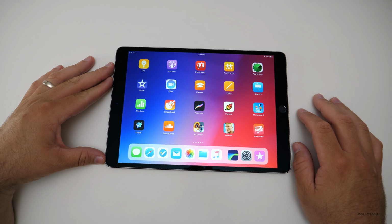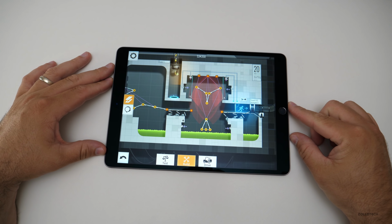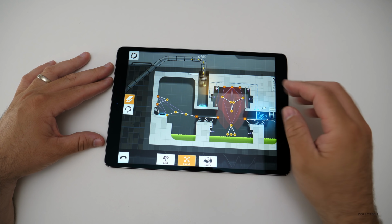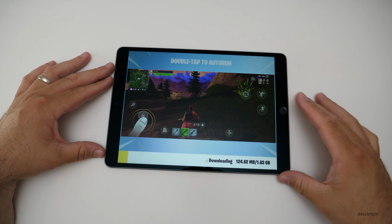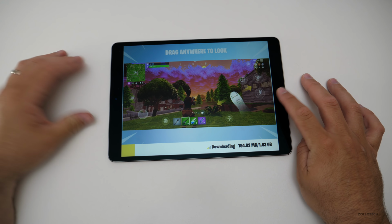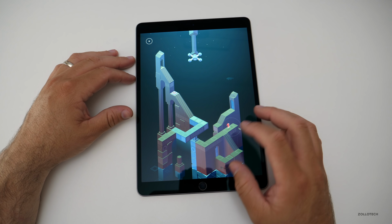Also, games are really great on this. So maybe you want to play PUBG or this version of Portal, the Bridge Constructor Portal. This is a great game. It's really fast on the iPad. I've had no problems playing that. And also Fortnite's doing an update on this one, or installing some information on here. It's just really fast. You're never going to run into a problem. I've got all of these loaded into memory. You'll see they just pop up that fast and there's no issues.